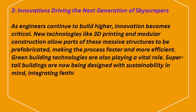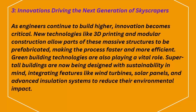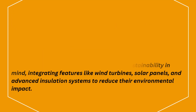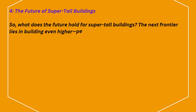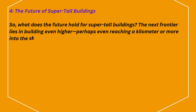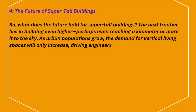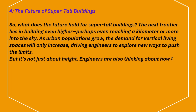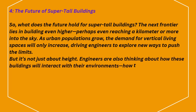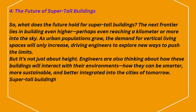Green building technologies are also playing a vital role. Super tall buildings are now being designed with sustainability in mind, integrating features like wind turbines, solar panels, and advanced insulation systems to reduce their environmental impact. 4. The future of super tall buildings. So, what does the future hold for super tall buildings? The next frontier lies in building even higher, perhaps even reaching a kilometer or more into the sky. As urban populations grow, the demand for vertical living spaces will only increase, driving engineers to explore new ways to push the limits. But it's not just about height. Engineers are also thinking about how these buildings will interact with their environments, how they can be smarter, more sustainable, and better integrated into the cities of tomorrow.